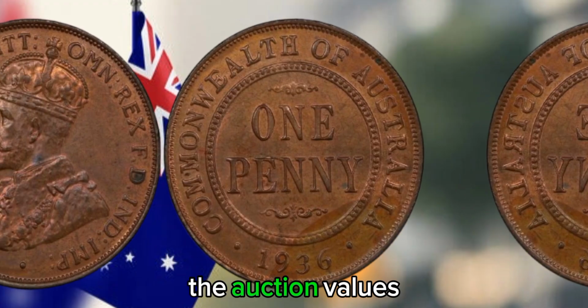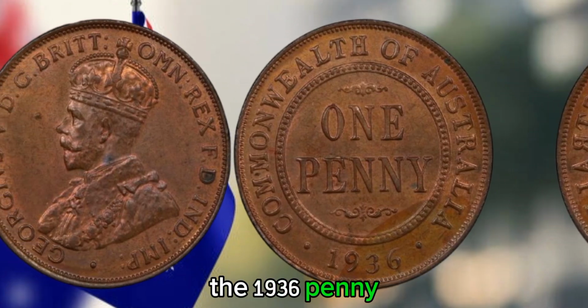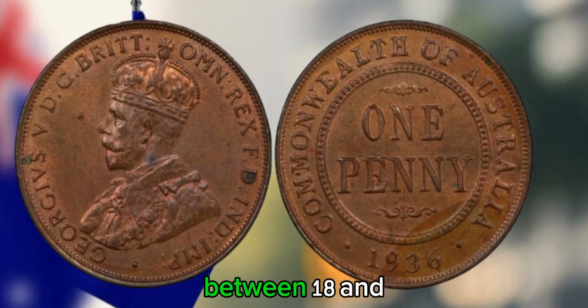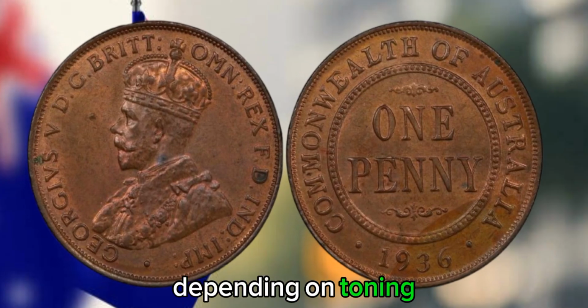Let's break down the auction values. In good to fine condition, the 1936 penny typically sells for around 100 to 300 AUD. In very fine to extremely fine, the coin fetches between $1,800 and $2,500 AUD, depending on toning and strike.